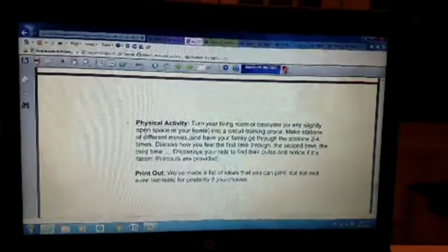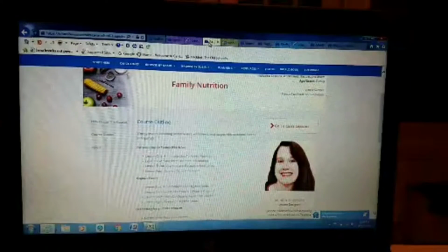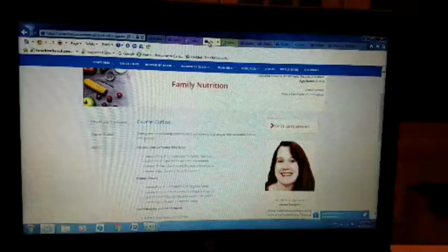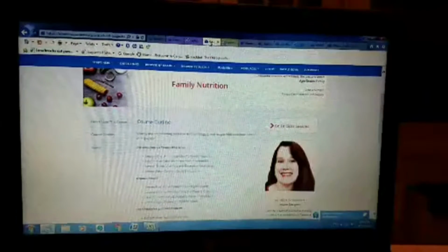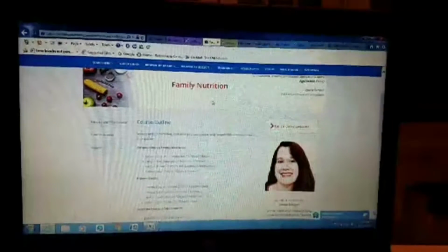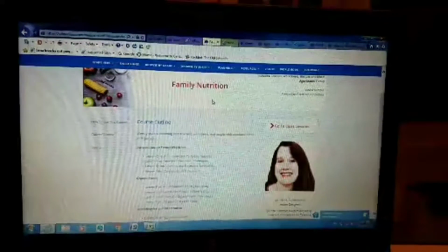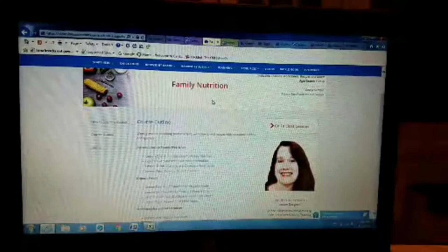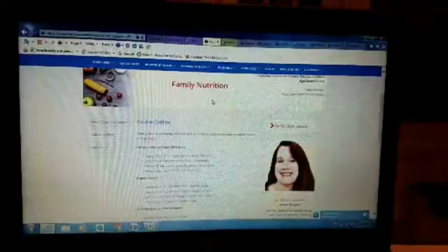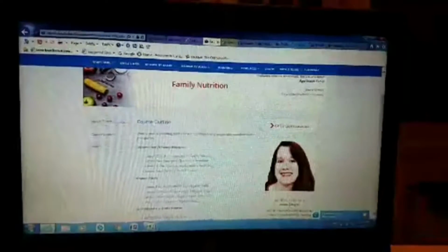Now the next one I want to show you is family nutrition. This shows the basics of nutrition, how to make small changes. And really that's where it starts, is making some small changes, not drastic ones. This has lessons, worksheets. It also has some recipes and projects. It's 14 weeks long, and it's for the whole family. There's 4 basic parts. Let's look at the outline here.